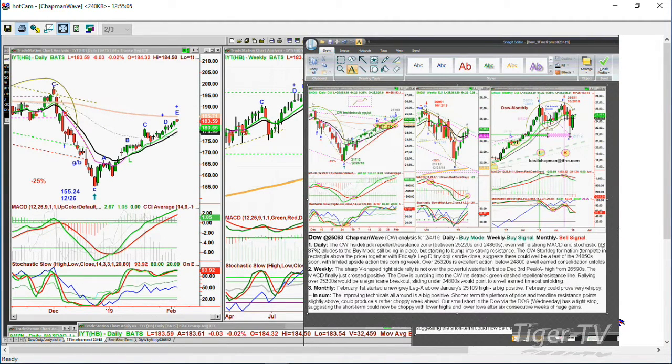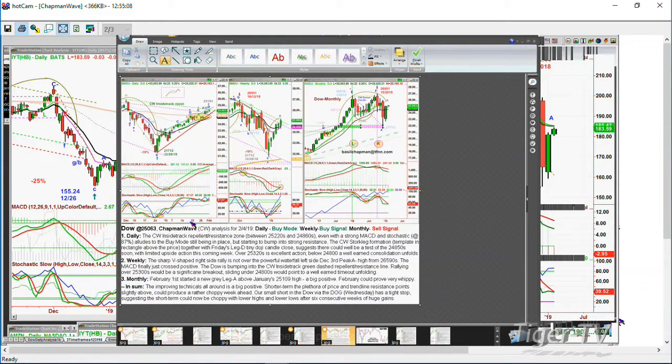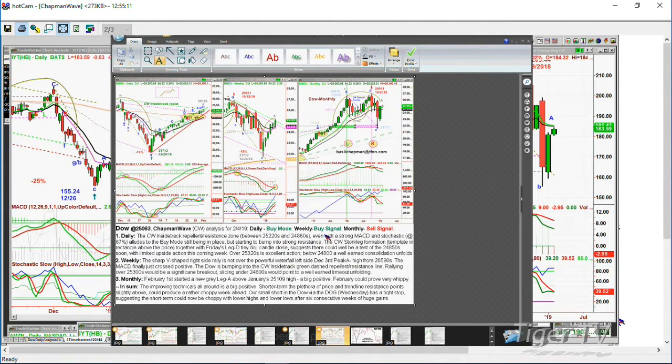Here's the Dow. I said the Dow is in a buy mode in the daily. It is in a buy mode, a buy signal in the weekly. I haven't yet got a buy mode signal. That just says a buy signal, and that the monthly is still in a sell signal, not a sell mode yet, but a sell signal. And then I go through all the parameters, what we're looking at and why.